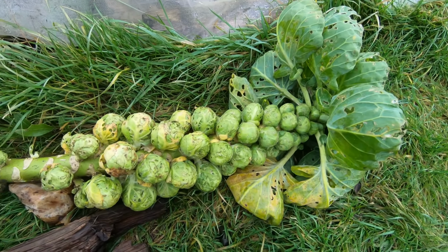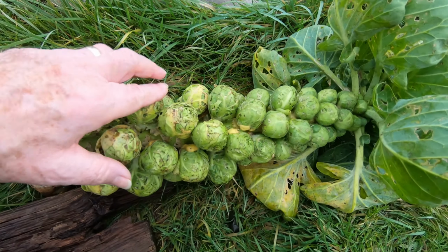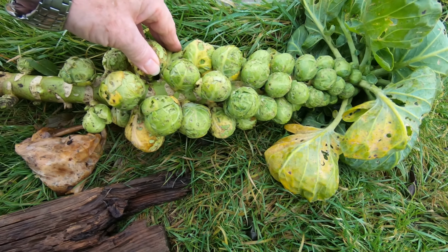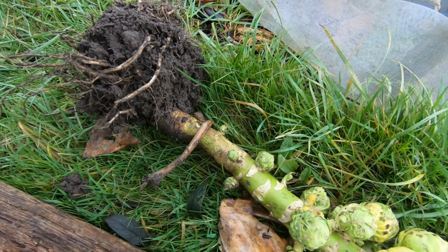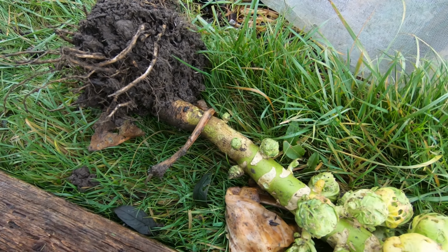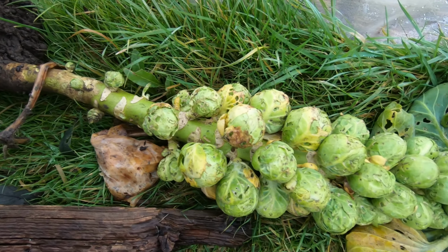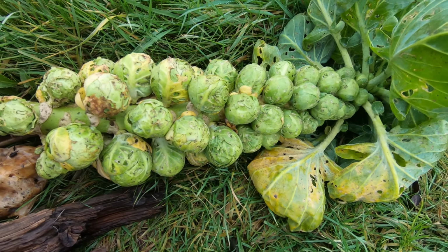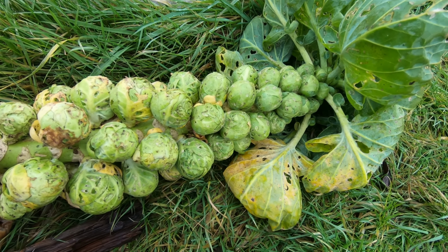There we are then, those don't look too bad to me. I think they'll be okay for Christmas dinner. Should be plenty there. And I'll put this root in a bucket of water to keep the root fresh, certainly through next week. And they'll be fine and produce us some nice sprouts for Christmas Day.